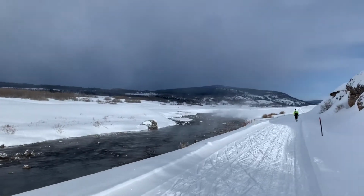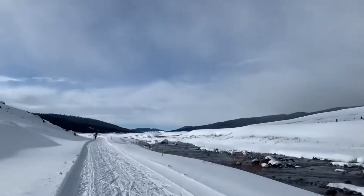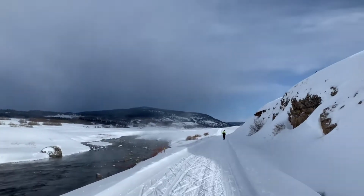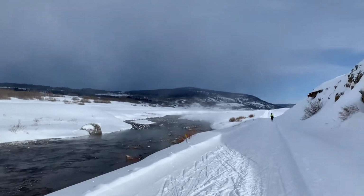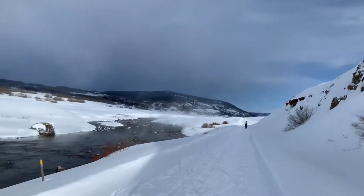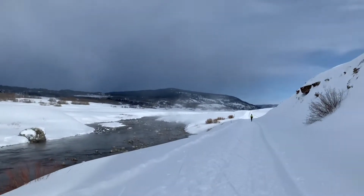That's the Green River. So the Green River goes down in Utah near Moab, Arches National Park. Down from there, it connects to the Colorado River, and then ends up in the Baja California, the Gulf down there in Mexico.